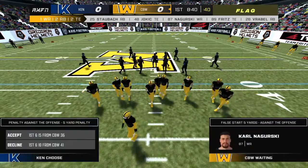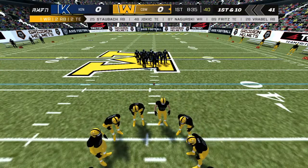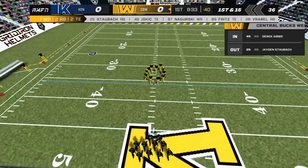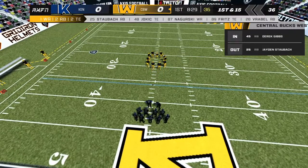A penalty flag on the field. The away team accepts the penalty. There really is no excuse for false starts because you know the snap count.